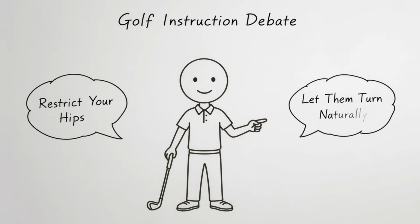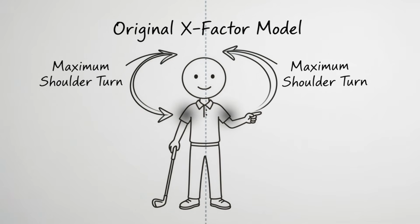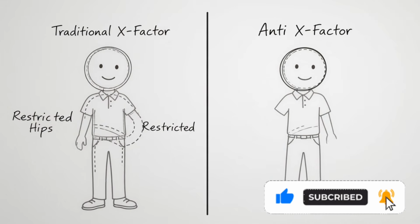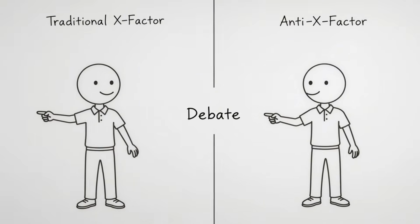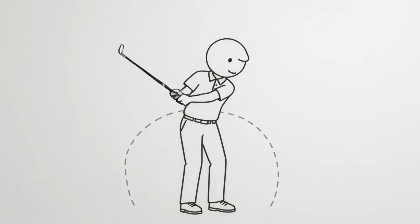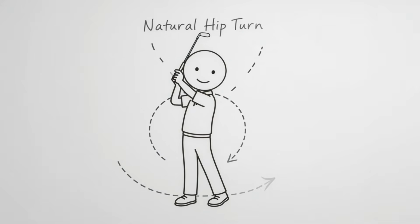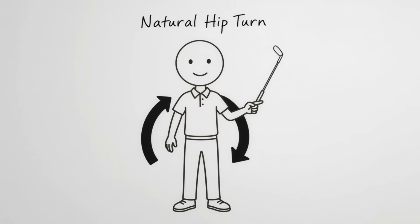The instruction to restrict the hips ran into public disagreement from other respected teachers. Instructor Kip Putterbaugh argued that the original model, minimal hip turn, maximum shoulder turn, Tiger as a template, was flawed, and that most golfers would be better served turning their hips as freely as Jack Nicklaus did, an approach he called the anti-X factor. McLean pushed back, calling that characterization of his idea, in his words, a joke. Jim Flick, who coached Nicklaus starting in 1990, added that Nicklaus never consciously restricted his hip turn at all. He let his hips react naturally to the swinging of his arms, and the amount of turn changed depending on which club he had in his hands.